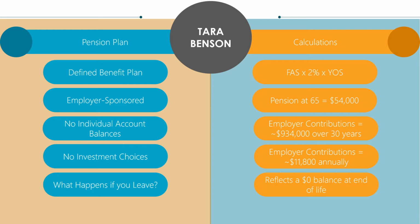And then another scenario that we wanted to look at was what would happen if you earned 6% on your contribution all the way up to retirement, 4% in retirement, with a life expectancy of 95. And with that, I discovered that your employer would have to contribute about $934,000 over the next 30 years, or roughly $11,800 annually. And if you would like to see a step-by-step process of how I put that all together, I can definitely forward you those calculations and walk you through that after we meet today. But also keep in mind that this contribution reflects a $0 balance at the end of your life, meaning you live until 95, and if you were to pass before that, you would still have money left over.